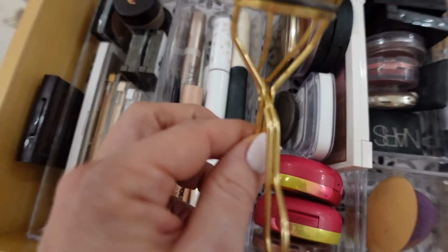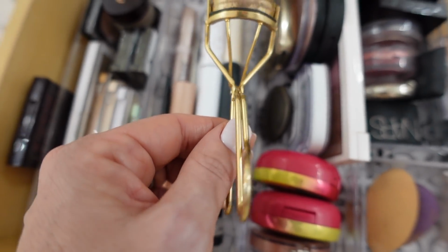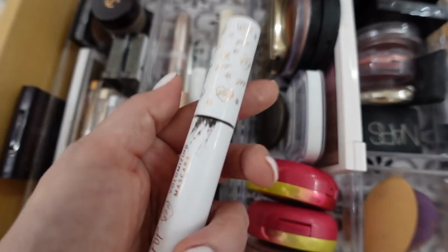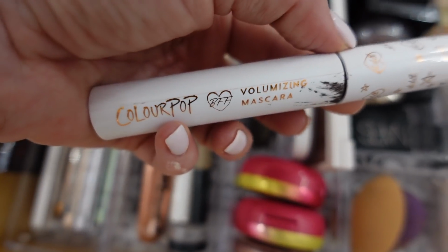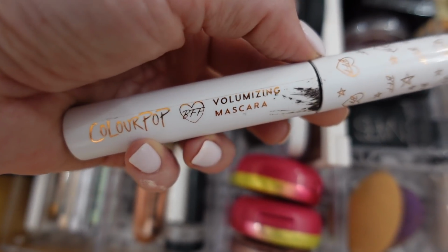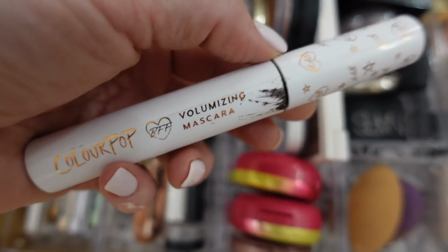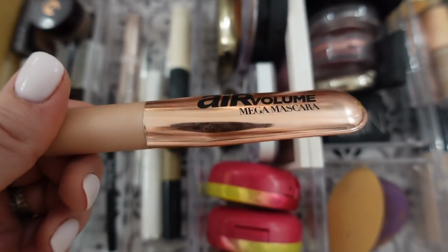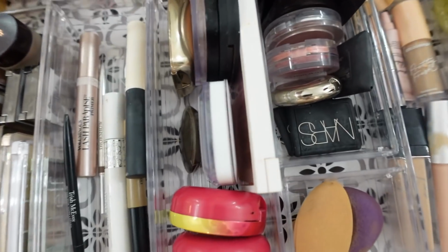This is mostly like the mascara eye section. So my go-to lash curlers, Shu Uemura, or however you say it, probably should be cleaned. And then, honestly, this is the mascara I'm reaching for over everything else. It's the ColourPop Volumizing Mascara, but in the dark brown. I love it. And I alternate it with, lately, the Air Volume. It just kind of depends on my mood.